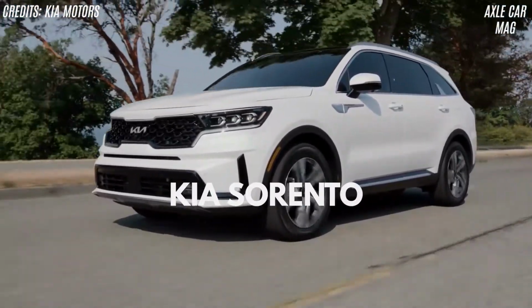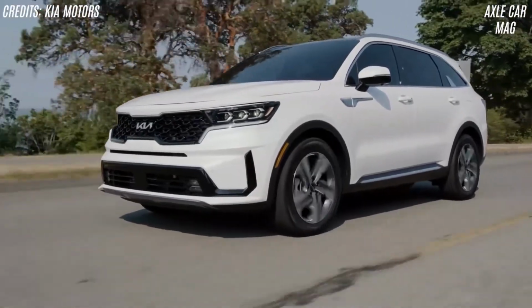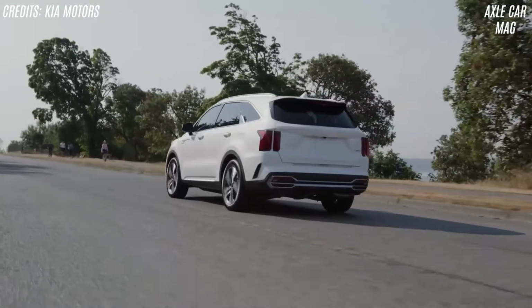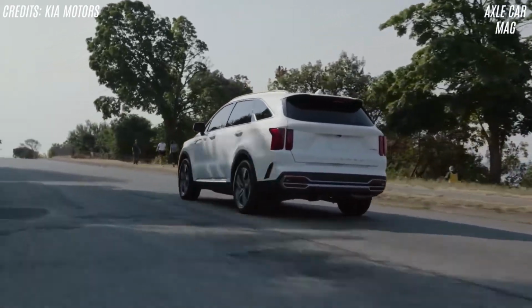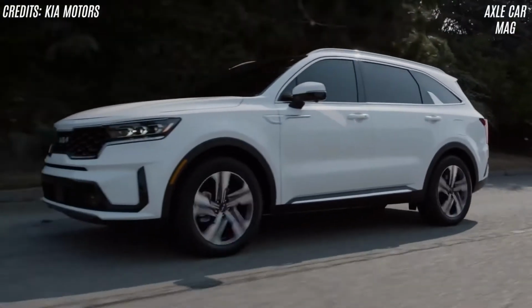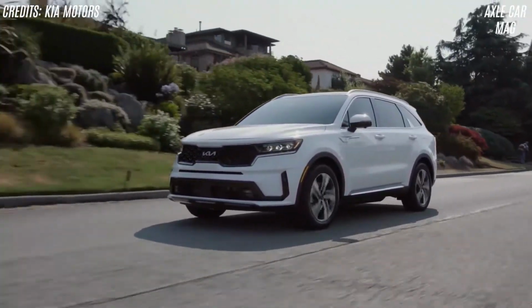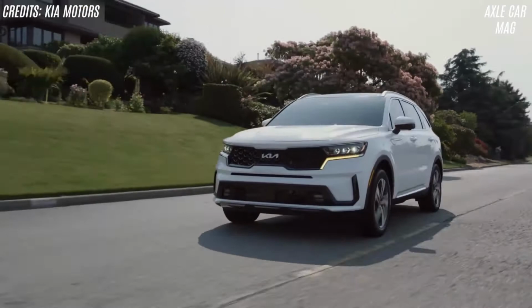Number 3. 2022 Kia Sorento. After it was completely redesigned last year, the Kia Sorento is still one of the best midsize SUVs on the market now. It has room for 7 people, a lot of powertrain options, and a lot of standard and optional features in a package that looks good and costs a lot less than some other cars.